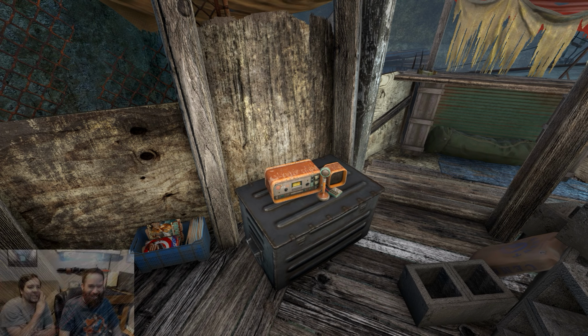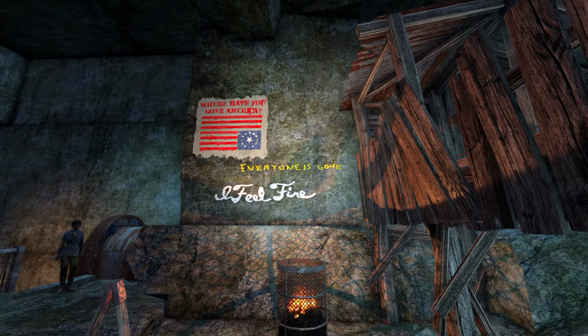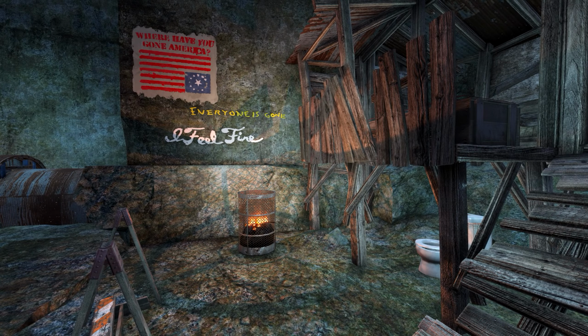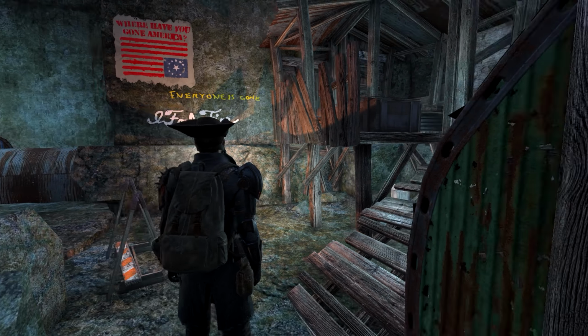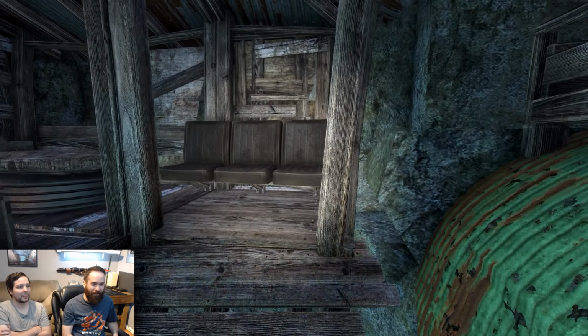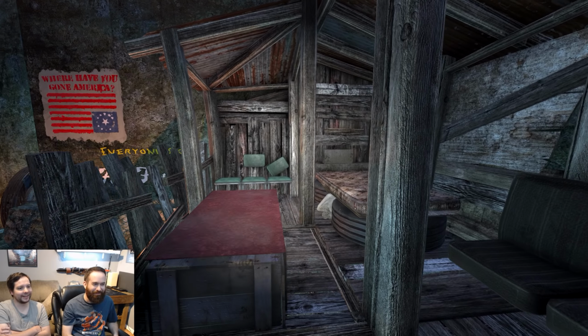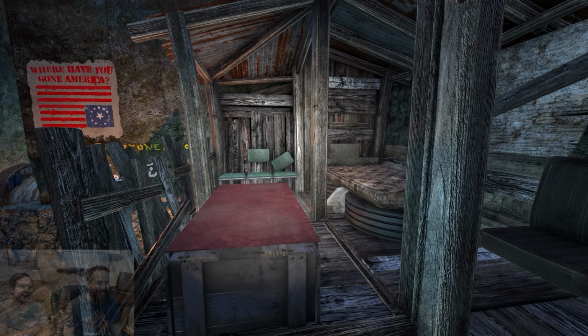We've got some more of the housing area back here, basically built into every possible nook and cranny. I feel fine. Where have you gone, America? We're rebuilding America, but without all these people now. They do have a part to play, though. Your part to play is building parts. Specifically, build those prefabs.